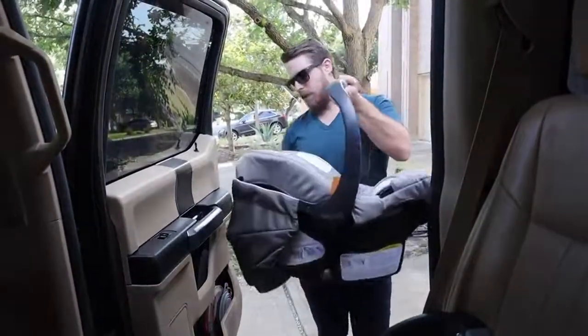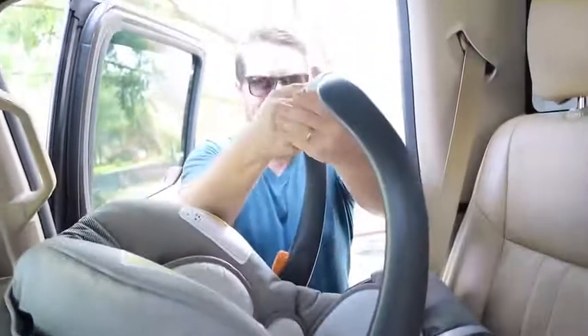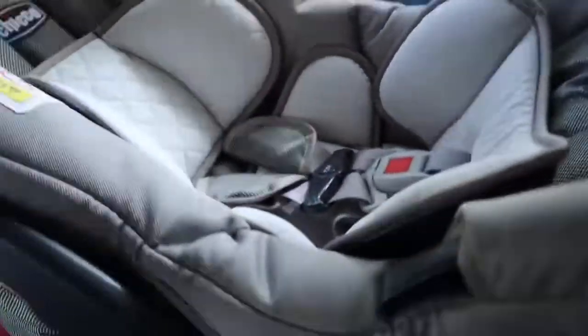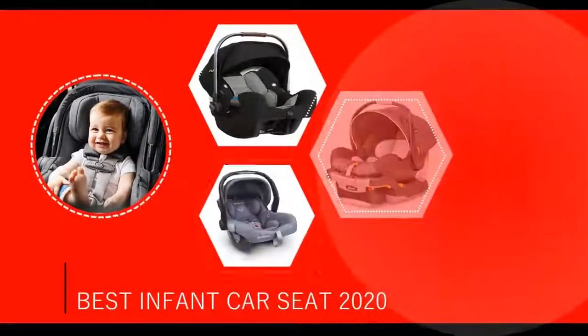Unlike convertible car seats, infant car seats can be easily removed from the car and carried, and some can even clip onto your stroller. This can be especially helpful in the early newborn days, when you'll do just about anything not to disrupt a baby who is contentedly snuggled in her car seat. Here are the best infant car seats to buy in 2020.